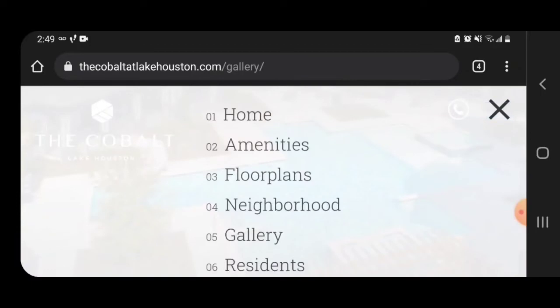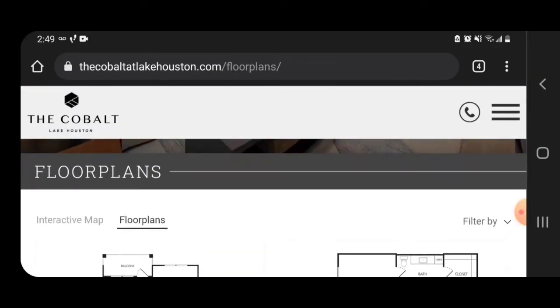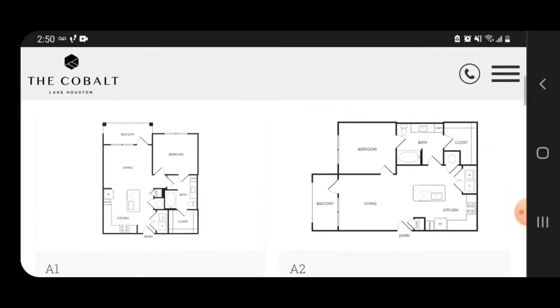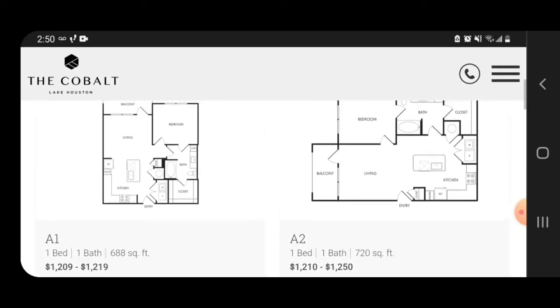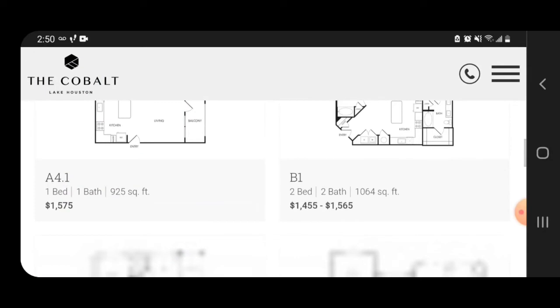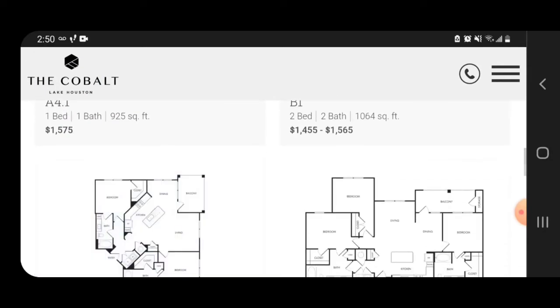All right, I wanted to show you guys this here. So this apartment complex offers different floor plans, and these are all the different types of floor plans that it offers and the different price tags. All right, so for the first plan here, so A1, between 1209 to 1219. So that's a 1 bedroom, 1 bath. And we'll go on to the 2 bedroom, 2 bath, so you guys can see the price tag keeps on increasing here. That's going to be able to provide us, like I said, with more cash flow and appreciation.